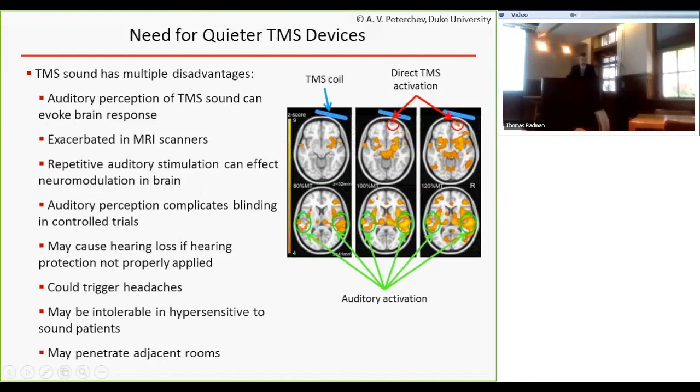And when you think about it, it's an acoustic field. It has nothing fundamentally, physically to do with the magnetic field. They don't have to come hand in hand, right? So you should be able, theoretically, to design a TMS device that makes no sound, simply by not allowing it to produce any mechanical energy, only having magnetic energy come out of it. And that's what we are trying to do. We call the approach quiet TMS or QTMS.